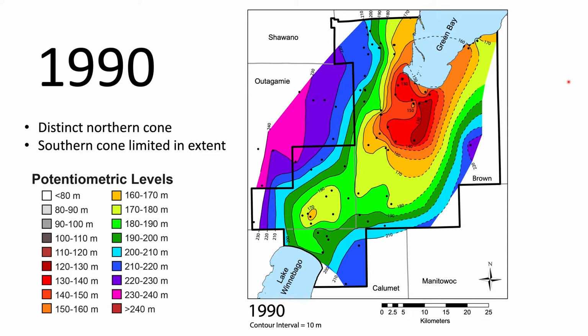The next couple of slides are really going to show you what happened from 1990 until 2020, so a 30-year period of water levels. The first group of maps are from the paper that we published in 2017, and the last map is our update that we're presenting on today. In 1990, Green Bay and the surrounding communities had a pretty intense cone of depression, and there was a smaller one here near the Fox Cities east of Appleton. So 2 distinct cones were evident.